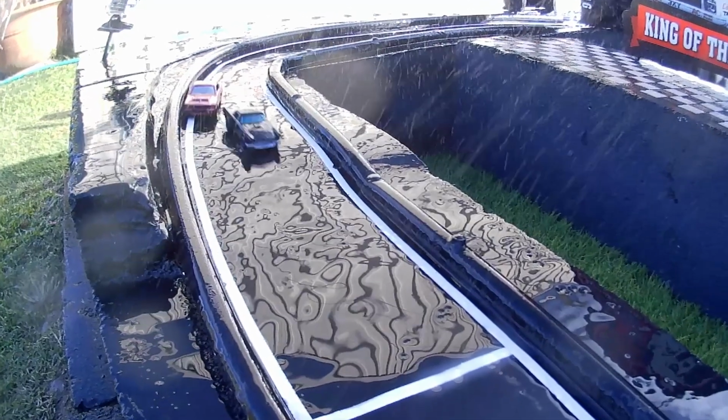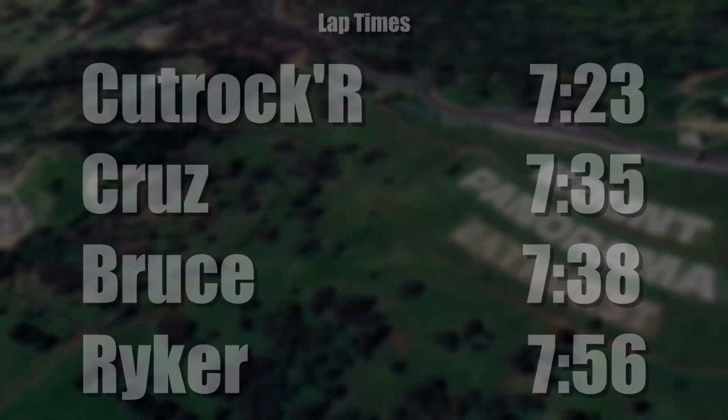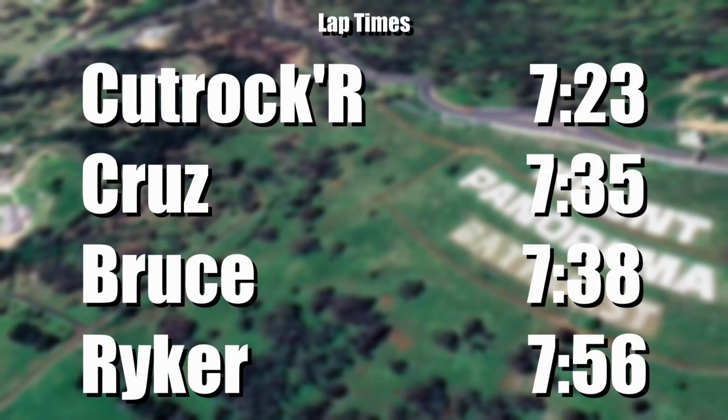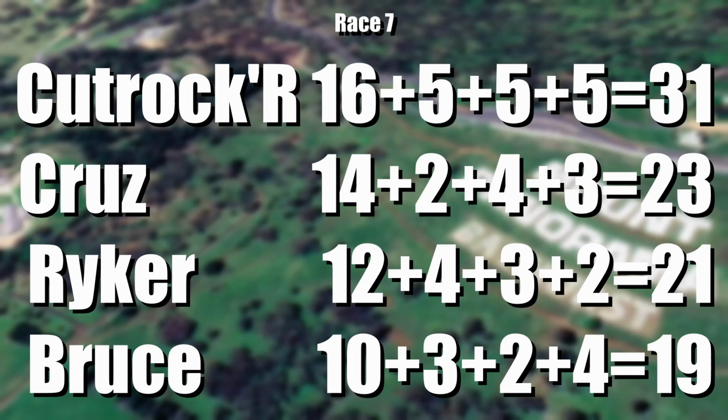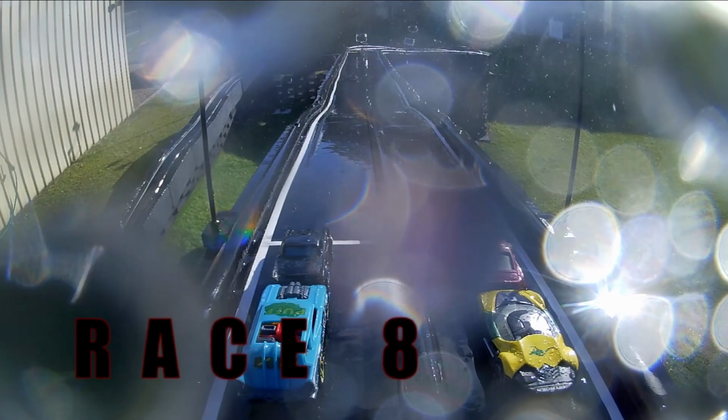And this is how close it is between these two fellas. Wow. That's awesome. So Cut Rocker 7:23, Cruz 7:35, Bruce 7:38, Riker 7:56. Wow. Wonderful. Race 7, Cut Rocker with 31, Cruz with 23, Riker with 21, and Bruce with 19. Let's go 23. The top two go through, so it's still anybody's race here.